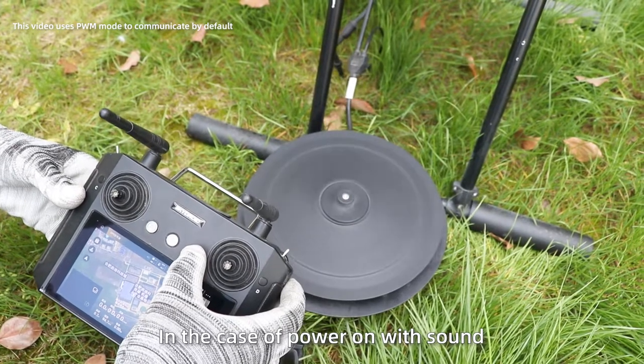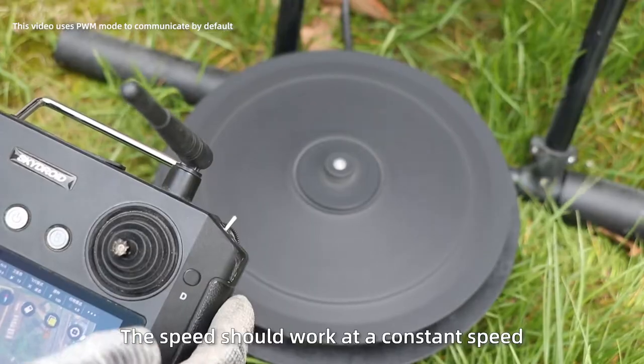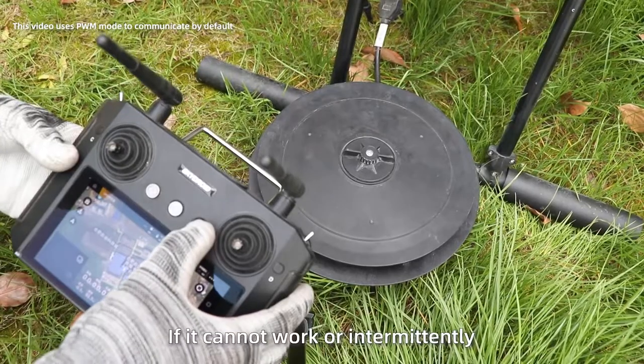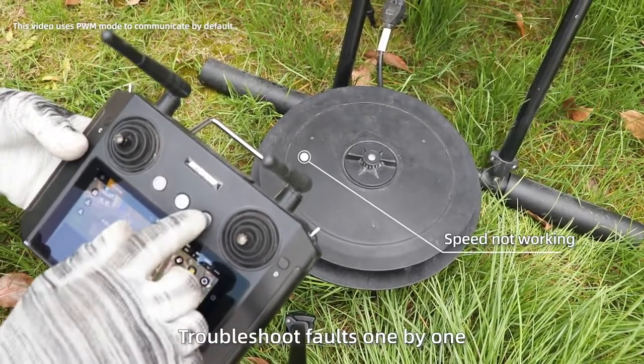Self-checking sound after power on, but the speed cannot work, or works intermittently. In the case of power on with sound, the speed should work at a constant speed. If it can't work or works intermittently, it is judged as a fault. Troubleshoot one by one.